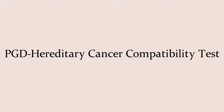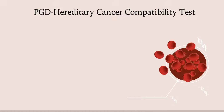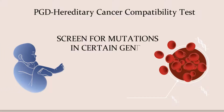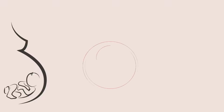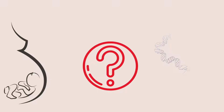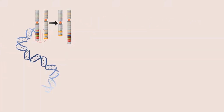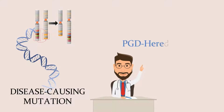The second is the PGD Hereditary Cancer Compatibility Test. Similar to carrier screening, a couple considering having a baby may wish to have their DNA tested to screen for mutations in certain genes that are associated with common and rare hereditary cancers. This allows them to determine the possibility that they will pass on genes that may cause cancer in their future children.